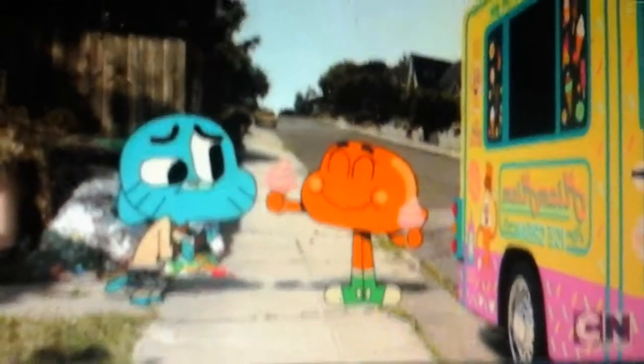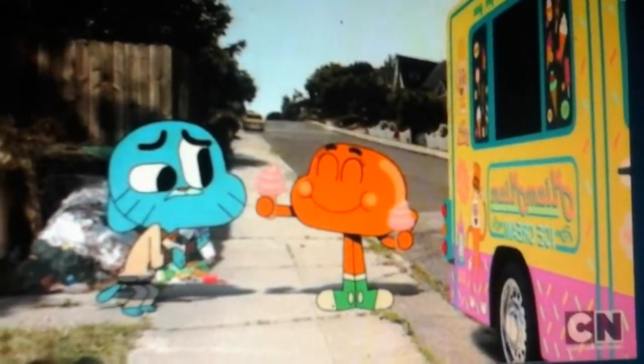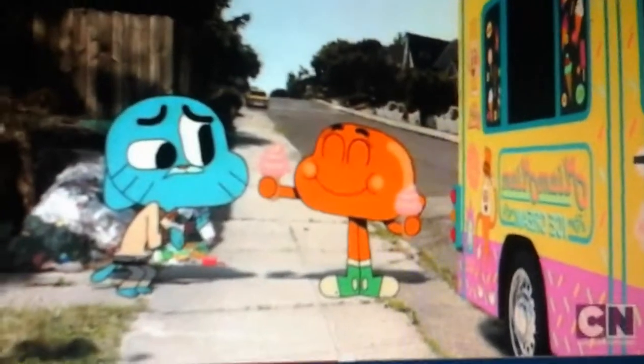Okay, are you finding anything wrong in this scene? This one's a tiny bit easy. Okay, I'm gonna tell you now. The word ice cream is spelled mirrored, and I don't know why that ice cream truck is like that.